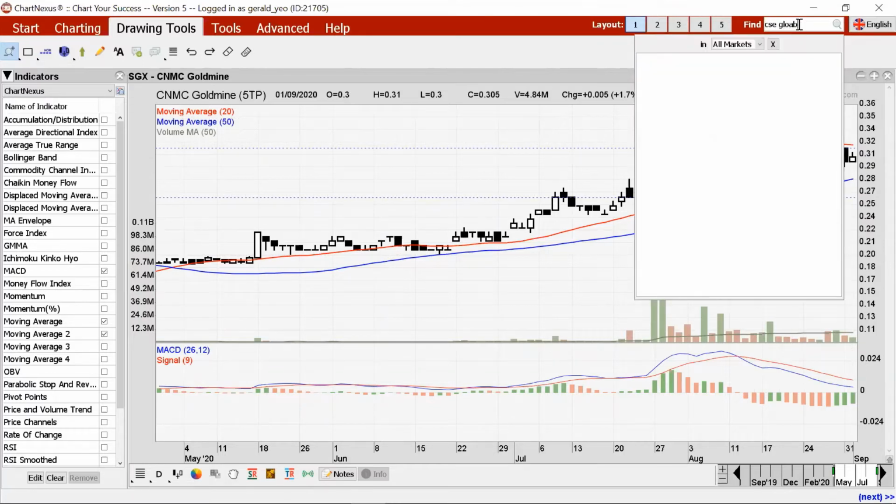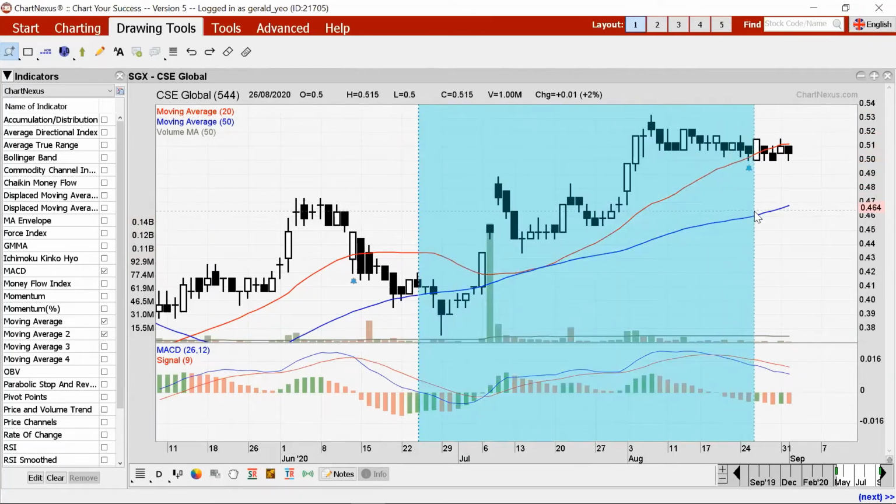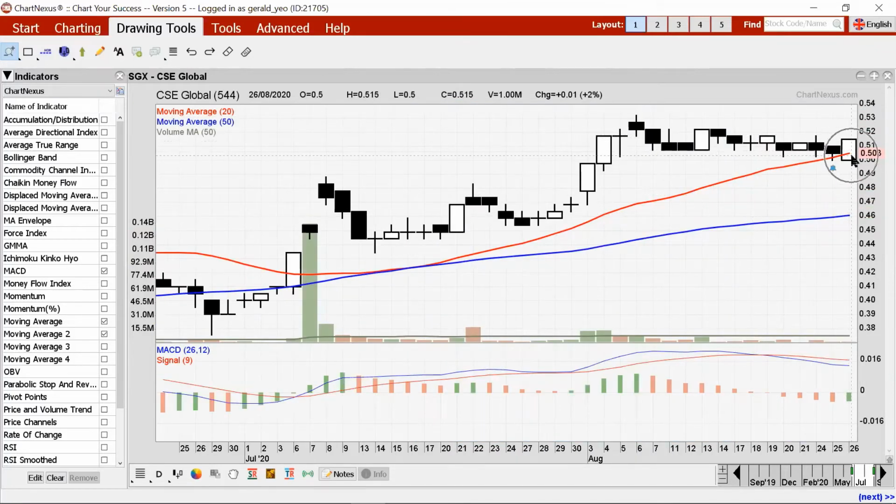Okay, next is CSE Global. Previously there was a strong rally, then it starts to pull back. It trailed off and came to the support. This is last week. The high is 51.5 cents, so your entry price you could be looking at 52 cents. Of course, your stop loss, please set it below, say 45 cents.